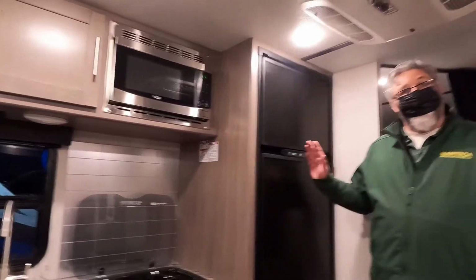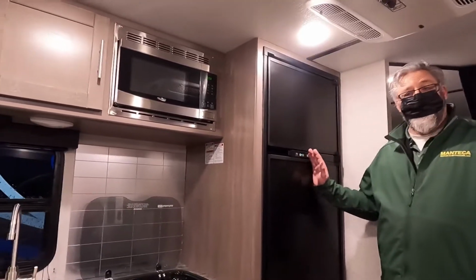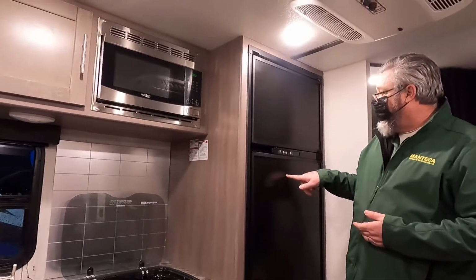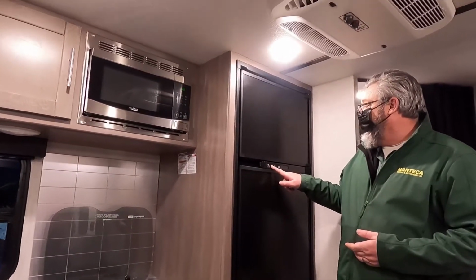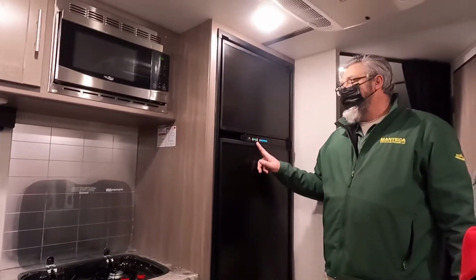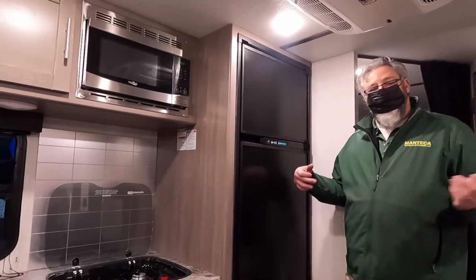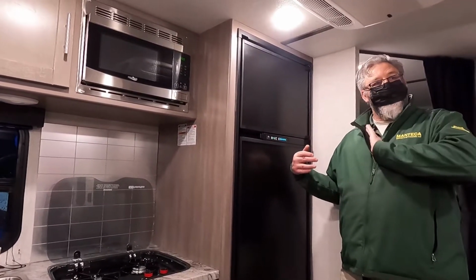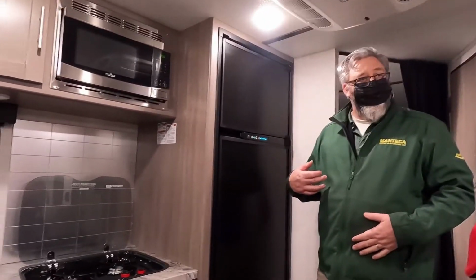What's nice about leaving it on the auto mode is that when I'm plugged in, I turn it on. This is on or off. You just hold that button in, see it's off, and then it's on. So when I plug it in, I'm getting cold. Now it's time to go camping. I unplug it, and it automatically switches to propane. That way it keeps the stuff cold as I'm traveling to where I'm going.